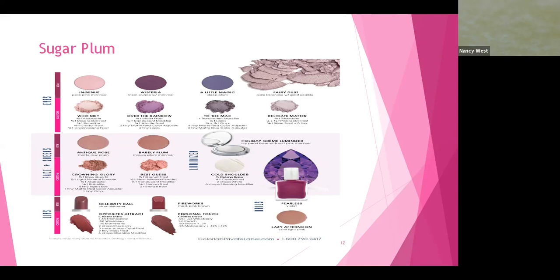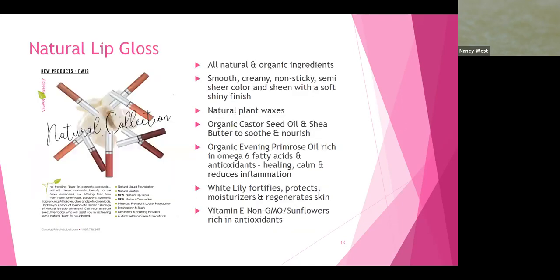Now, I personally made the color Opposites Attract because I wanted something with a little bit more pink to it, and I just went in and cut down some of my Mahogany into that color. So again, this is for your Sugar Plum look.